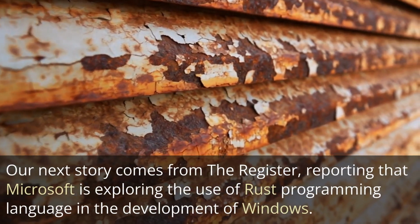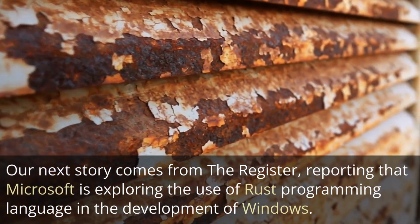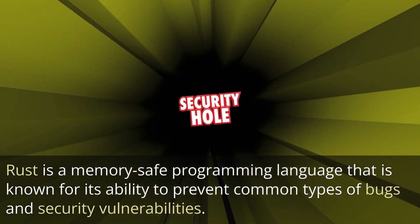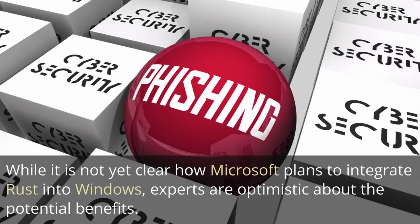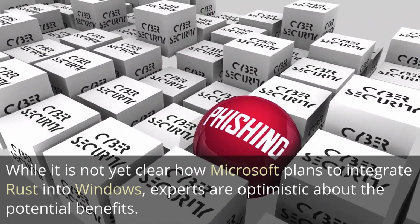Our next story comes from the Register, reporting that Microsoft is exploring the use of the Rust programming language in the development of Windows. Rust is a memory-safe programming language that is known for its ability to prevent common types of bugs and security vulnerabilities. While it is not yet clear how Microsoft plans to integrate Rust into Windows, experts are optimistic about the potential benefits.